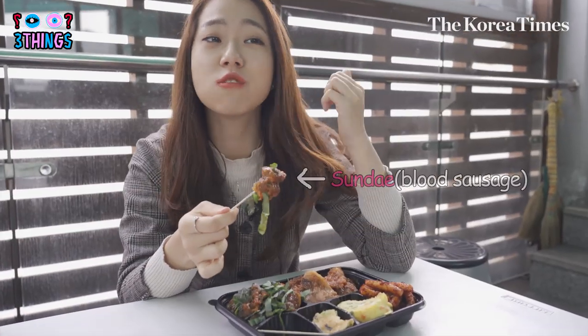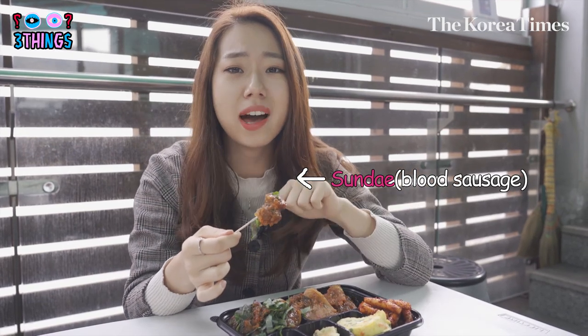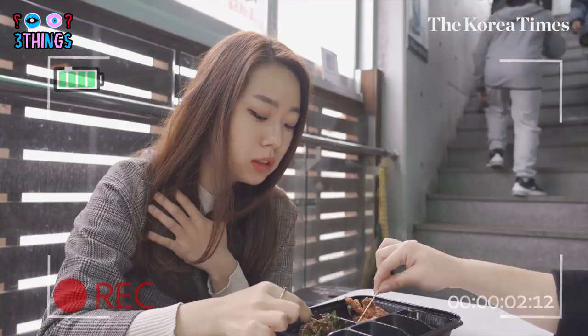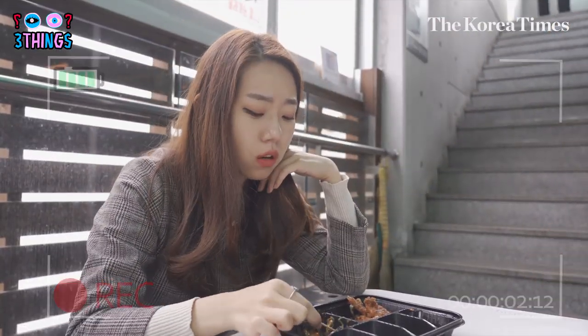And sundae is a really good combination with tteokbokki. So I needed to buy it. This is pumpkin jeon. And this is Korean traditional food. We eat it during holidays. So I'll take a bite. Yay, we finished everything. Let's go to the second place.